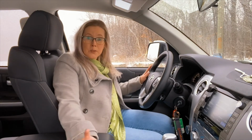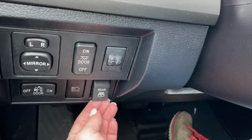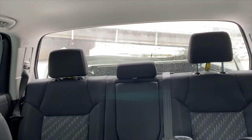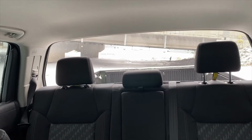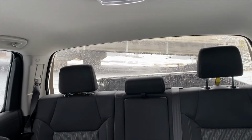Nice big mirrors, plenty of visibility. One of the coolest features I find in this truck actually is that you can bring down the rear window over here. So in the summer, or let's say you have something too long for the bed, which truth be told is not the biggest size. It is not a full-size bed, obviously. So if you are transporting something that's a little bit longer and you don't want it to stick out the back, you can put it through your crew cab if you'd like to.